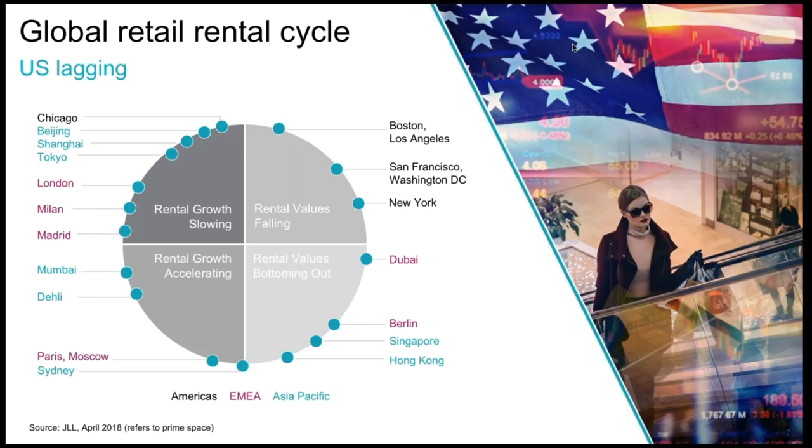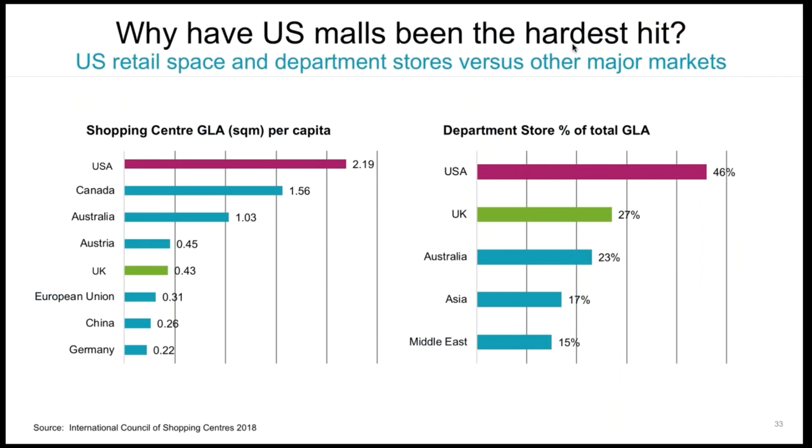But the most worrying is this one. Why is the US falling? And the answer is the US has got more shopping center space per capita compared to any other country in the world. So you can see 2.19 here, GLA square meters per capita. And department stores make up almost half of the shopping centers. Let's start with this section here.